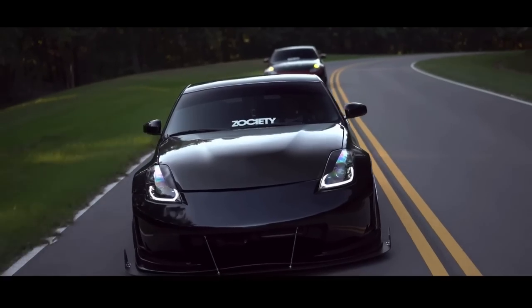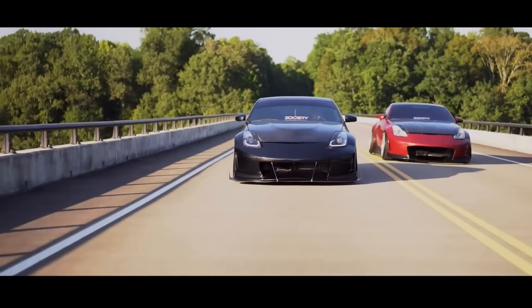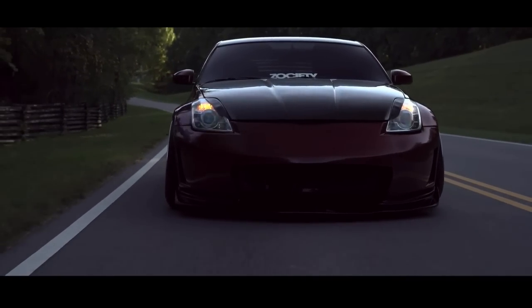It's also very fun to drive too, so if you're into that thing, then obviously you can go ahead and pick up a 300 horsepower rear-wheel drive 350Z for 5K and have a blast. And that's what makes the 350Z so great. But on top of it, it's just like icing on the cake that it looks so good too.